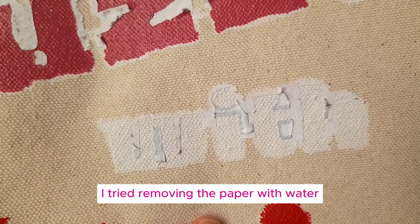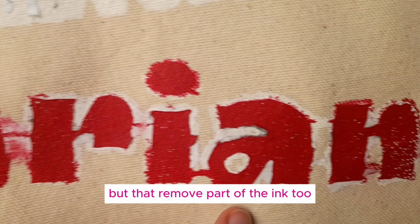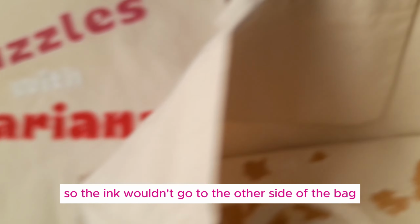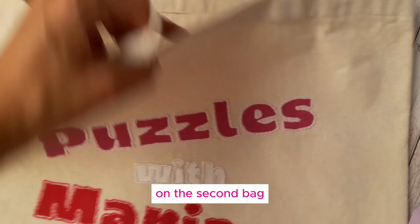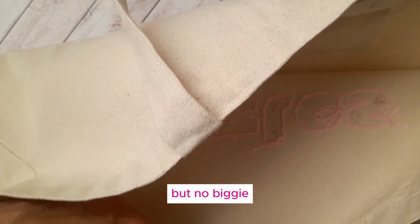I tried removing the paper with water, but that removed part of the ink too. To make things worse, I used a board made of fibers on the inside, so the ink wouldn't go to the other side of the bag. Well, those fibers also got stuck to the fabric. It was a mess. On the second bag, you only have the stitching and some bits of paint inside, but no biggie.